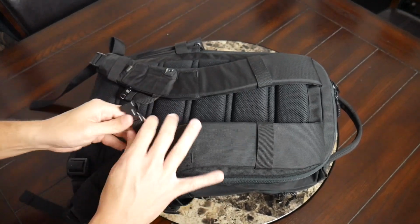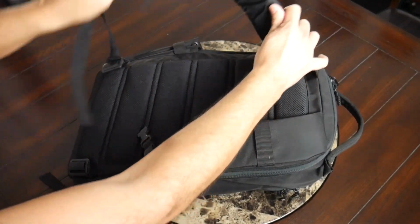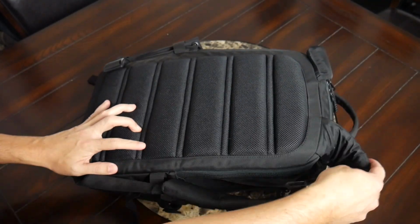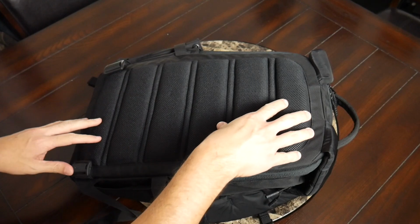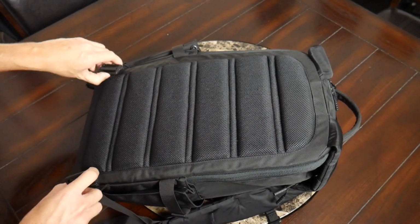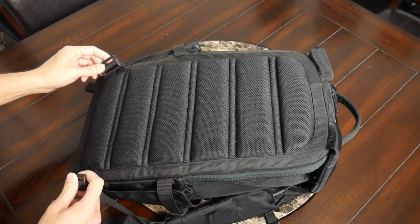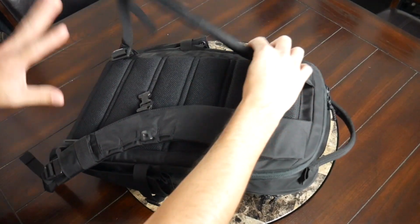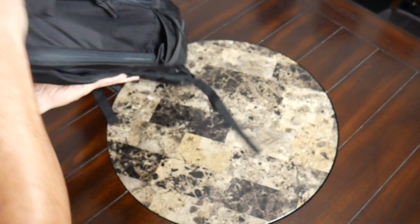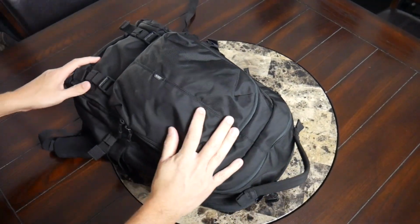You have the adjustable and removable sternum strap. And I like the back panel on this one because it's got a little bit more breathability. You have the mesh, good padding distributed all throughout. You have, again, the attachment points at the bottom where you can add or remove a waist strap, which I don't believe was included with this particular bag, but that may have changed with the newer edition.